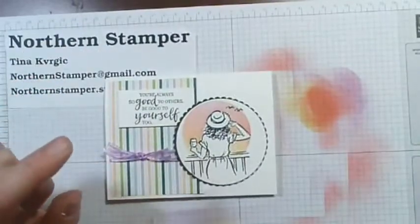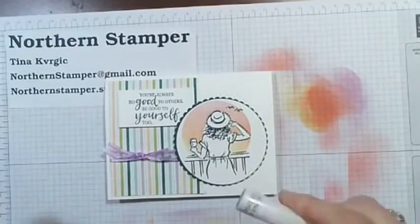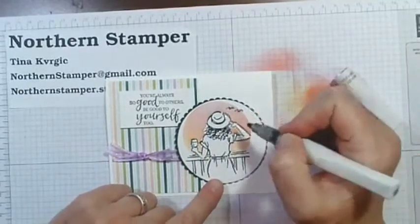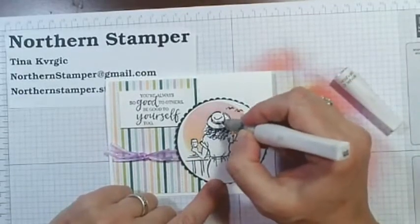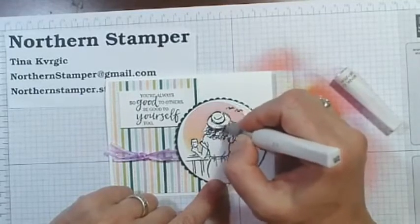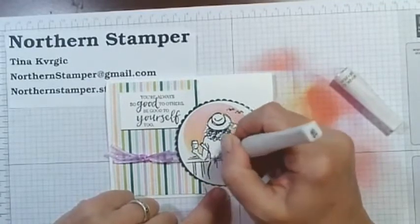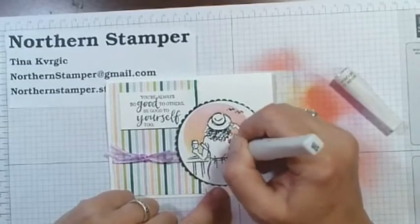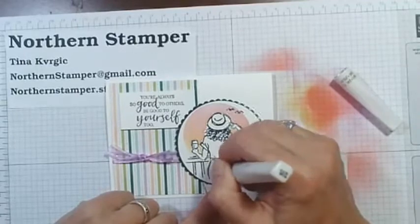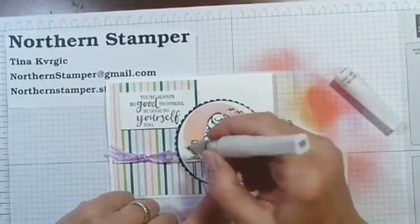My friends, don't forget Wink of Stella. Just be very careful if you're going to be adding it to, say, the sunset. You might want to dab, but I'm just going to add it to her hat to give it some shine. Oh, that looks great. And her dress. Oh, that looks fantastic. Oh, love it. Love it. Oh, of course. And the little wine glass. Let's add it to the little wine glass. There we go.